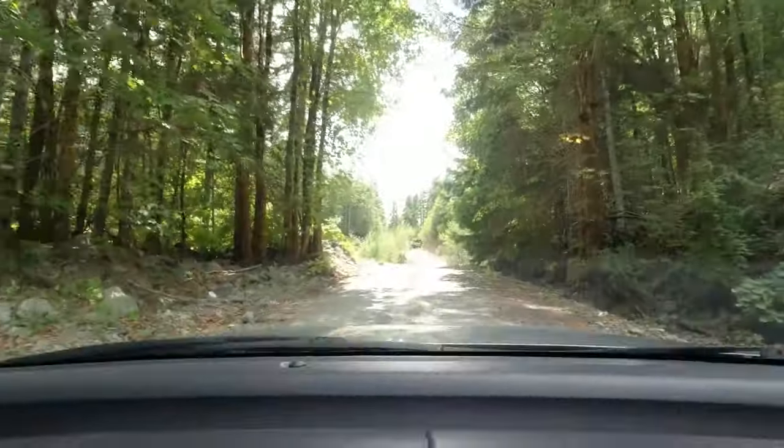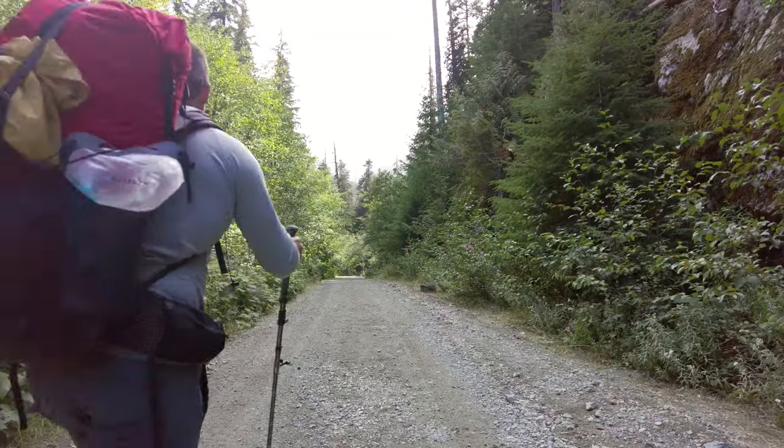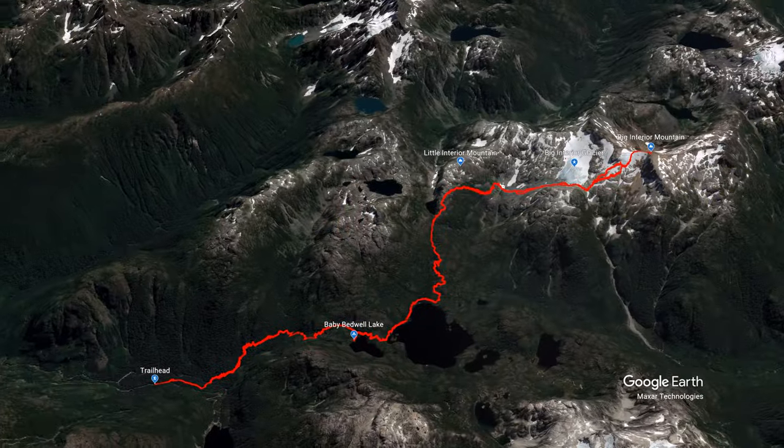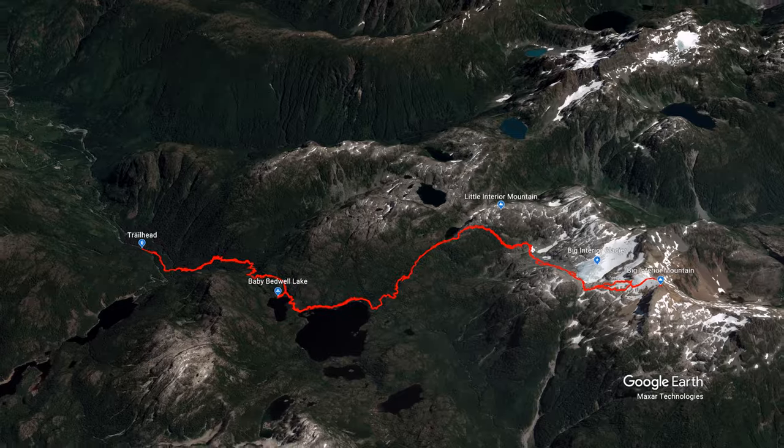I showed up a few hours early to head into Baby Bedwell Lake, where I'll set up my tent and camp for the night. In the morning, my friends Dean and Aaron will be joining me, as they're sleeping at the trailhead and doing the entire thing as a day hike, because they're crazy.